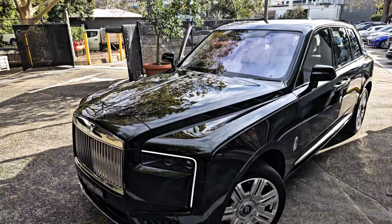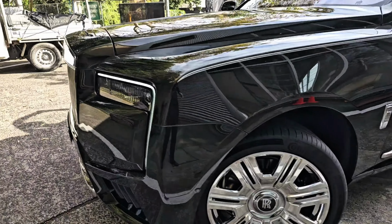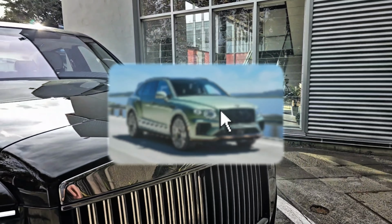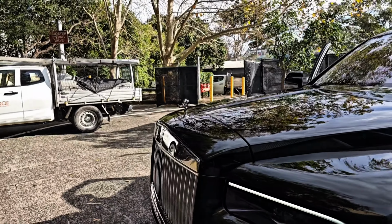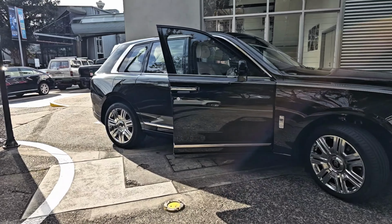And now it's comparison time. Now let's be real. You're not cross-shopping this with a Kia, but the Maybach GLS, too soft. The Urus, fun but loud. The Bentayga, nice try. The Cullinan just floats above all of them, quietly, elegantly, like a rich ghost.